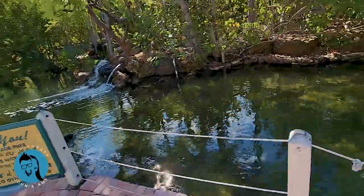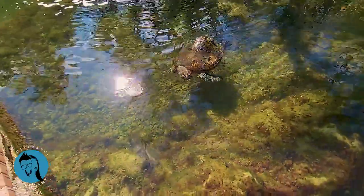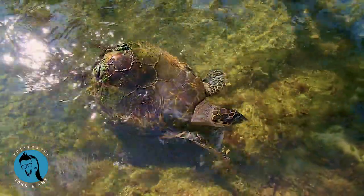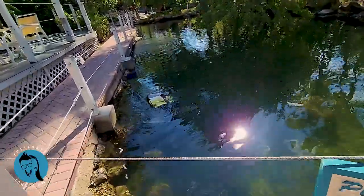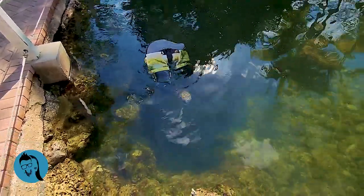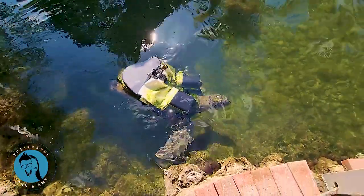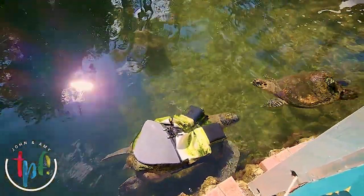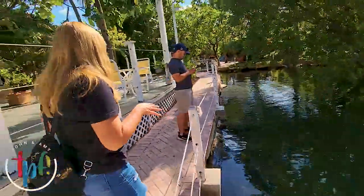Whoa, what is in the water? Look at that. Hi, little guy. Oh, wait, what's this? Oh, it's a turtle, but he's got something hooked up to him. He's got a backpack. How funny, look, this turtle has a backpack on. He's going camping. Rehabilitated animals, so they probably are undergoing some kind of treatment.